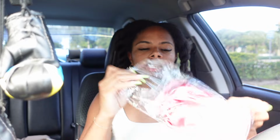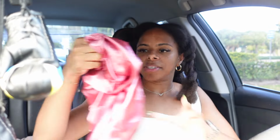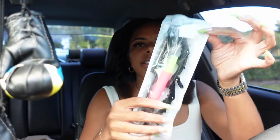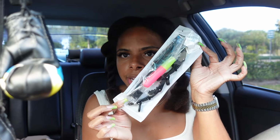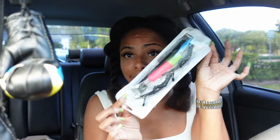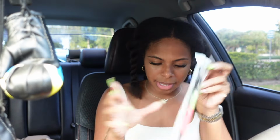It comes with this braid bonnet, nice and long, which is super clutch because I only have one of these at home. And then it also comes with this crochet situation, like a crochet needle, clips, and a comb if you're a DIY girly and you can do these at the house. Not me.